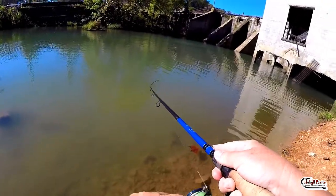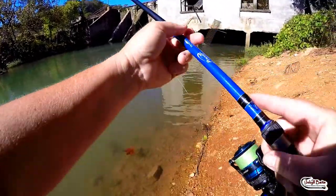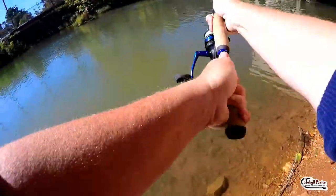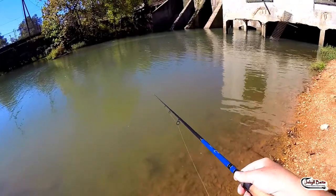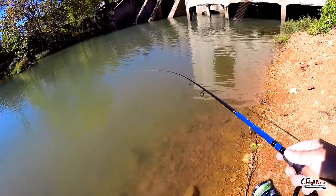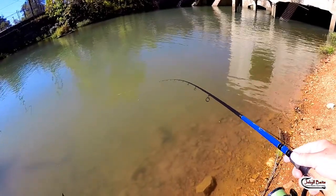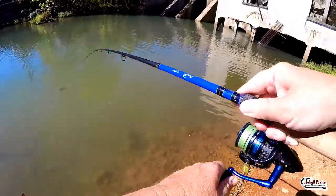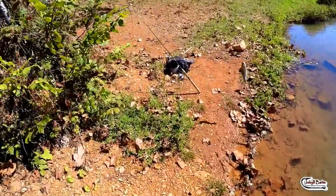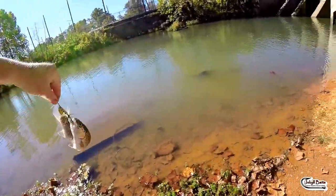There's another trout, I think. Fights like a trout. Looks like a trout. Yep, I think that's trout. Little guy, though. There's a fish. Decent one. Came right off that rock. This might be eater number 2. Yep, perfect eating size. Just a beautiful fish.